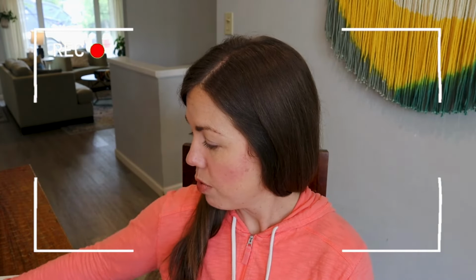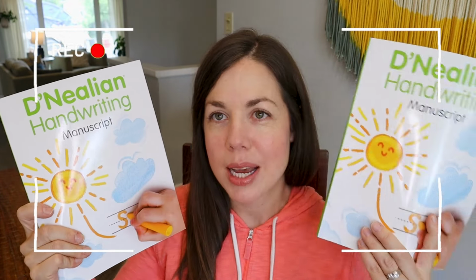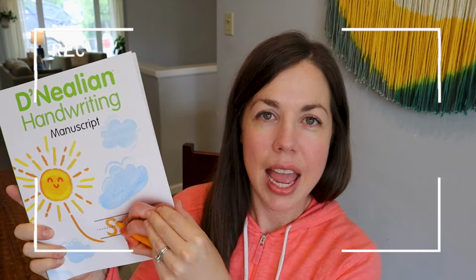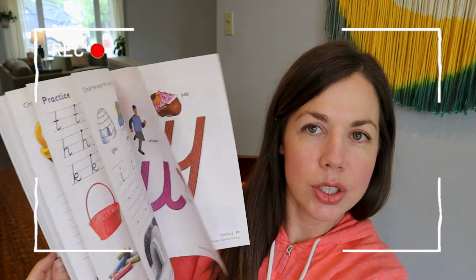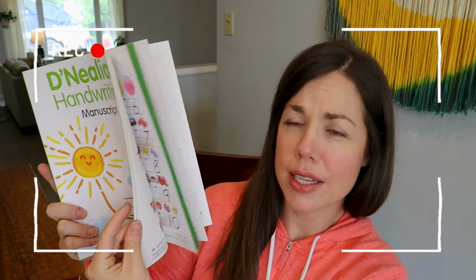Abeka K5 phonics has been amazing. Always, it's just so good. Although Abeka does have a writing program for K5, I did not want to use it because I am a big fan of Danielian handwriting, especially in the younger years. And so I picked up 2 copies of the kindergarten Danielian, and this is the manuscript, and this is the new version, but it's still Danielian handwriting. It's just been picked up by a different company, and they added color to it, and there's some online resources if you want more practice sheets and things like that.